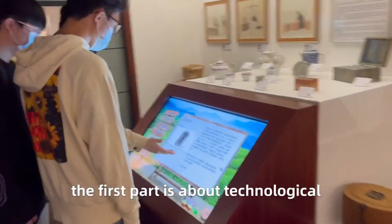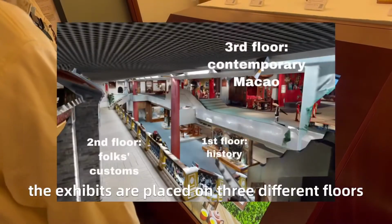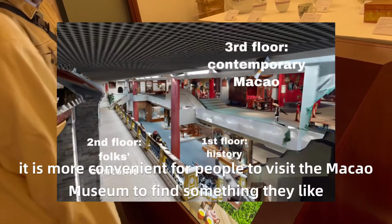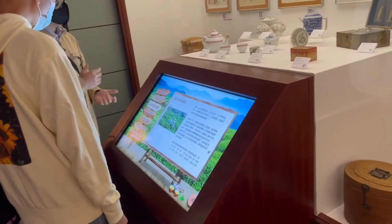The first part is technological. The exhibits are placed on 3 different floors. Because of this, it's more convenient for people to visit the Macau Museum to find something they like.